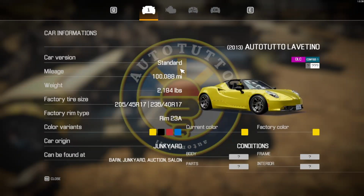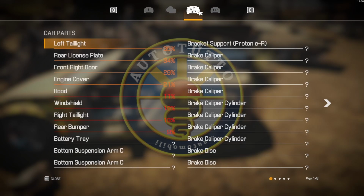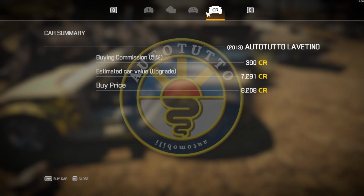Okay, so this is La Vitino. I don't know if we've done this one in particular or not. We've done like one electric car. This entire series we've done like one electric car. Wow, look at the price tag on that.